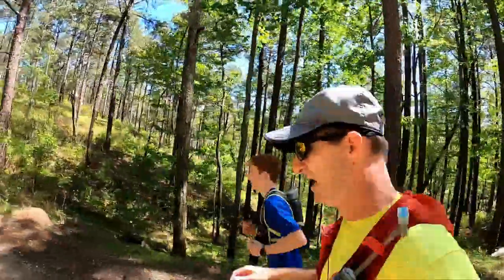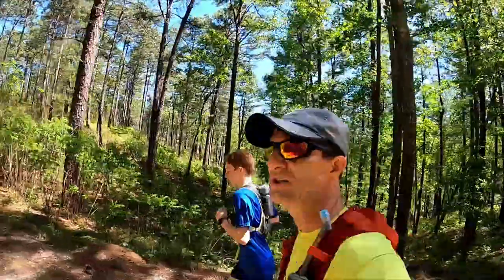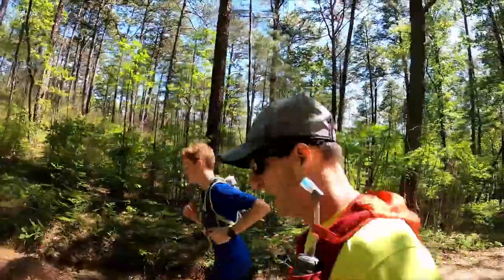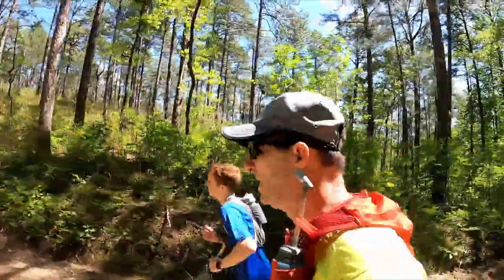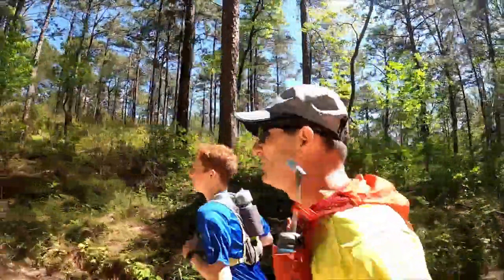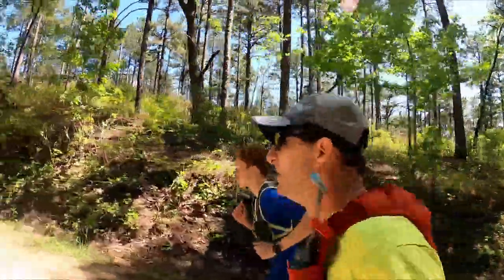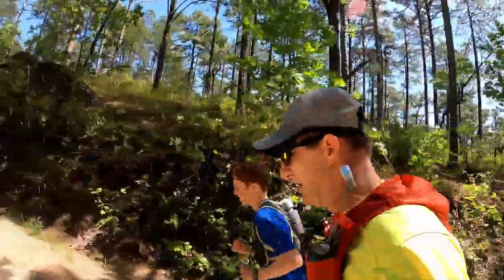We've enjoyed the little bit easier section. Some good downhills there. But if you've guessed it, we're about to head back up. So this is gonna be another hard section. So we're gonna have to put it in granny gear. Let's hike our way up this one.